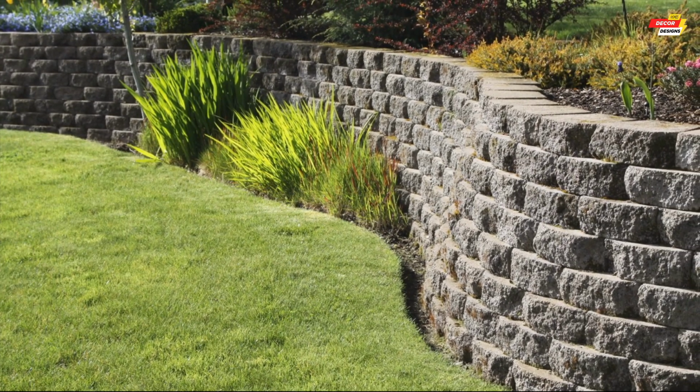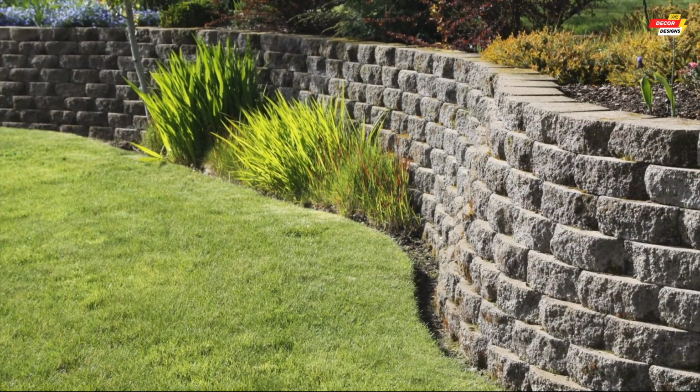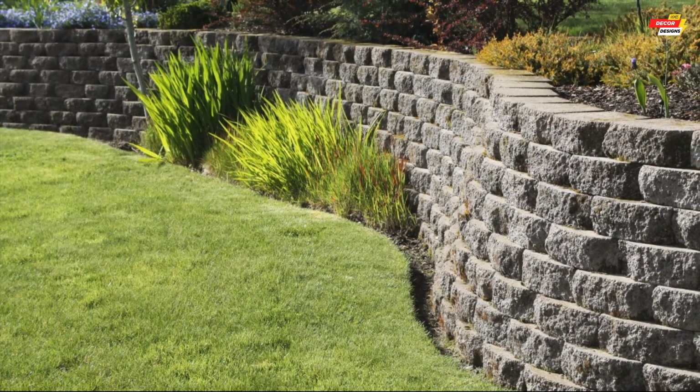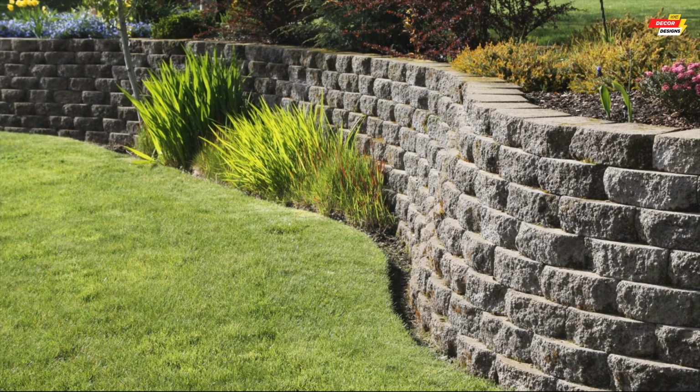Within this bed, a bold clump of tall, spiky green grass stands out, while other shrubs and flowering plants add depth and color. The design highlights how a curved retaining wall can soften the lines of a garden and lead the eye through the space, creating a harmonious and inviting outdoor environment.